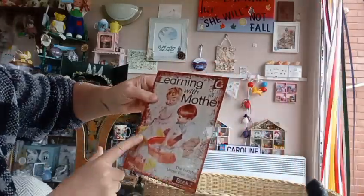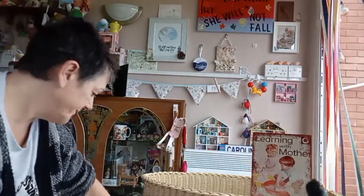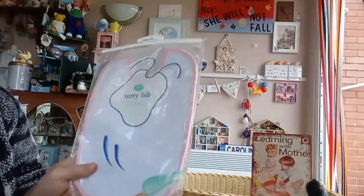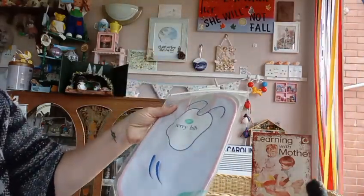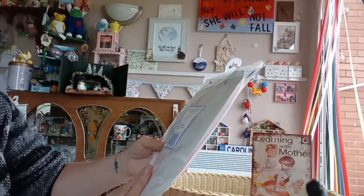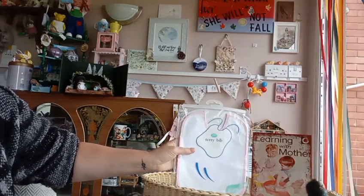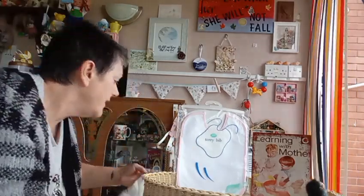I mean, look, it's got the little washing up bowls, the plain washing up. And a brand new bib, still in its packet, from Boots. It's a terry bib with a pink trim. Baby and child. Love it. I like to keep it like that if it comes like that.